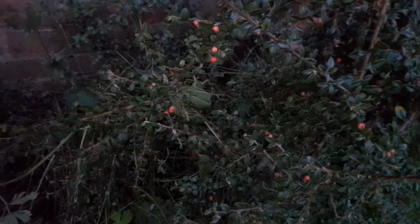A little frog. So what Rachel's going to do is she's going to cut back a lot of this shrub so that we can see where the roots are, and we're not going to damage anything.